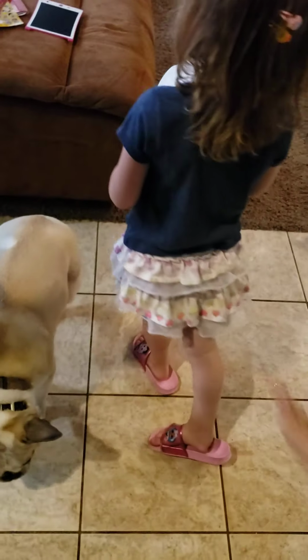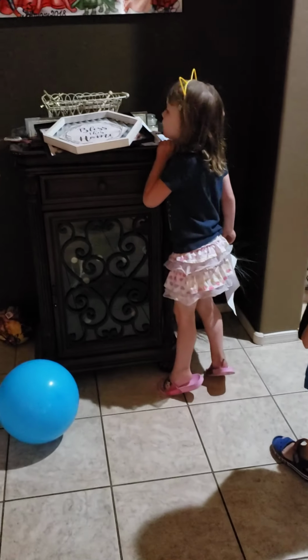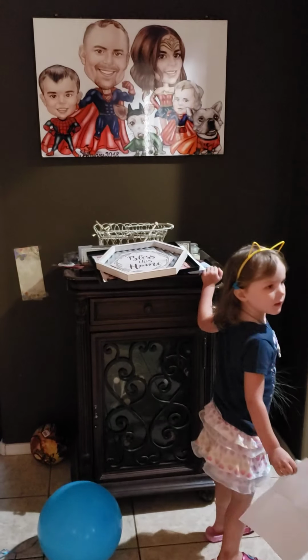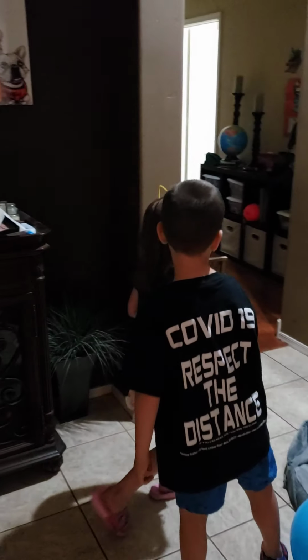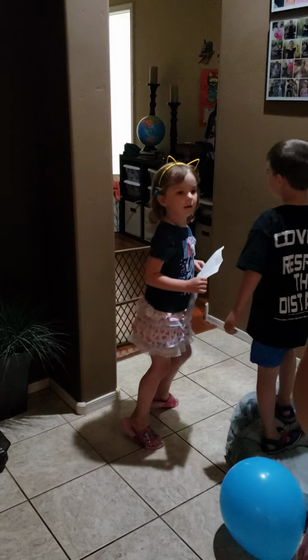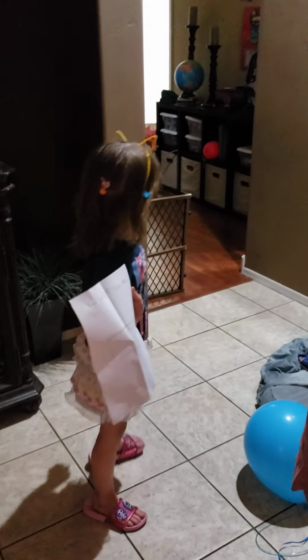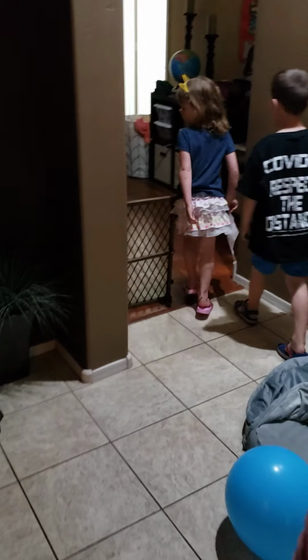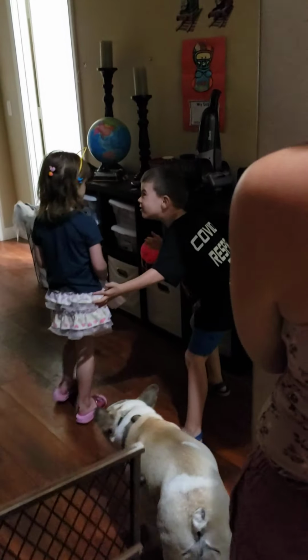I'll give you a hint. It's not in this room. It's not in this whole entire room. It's here. Keep looking at the picture so you can try to figure out what it might be. What do you think it is? It can't be in here. What does it look like? It's in there, Chloe. It's square. Looks like it has a pillow on it. Pillow. Can you see that?